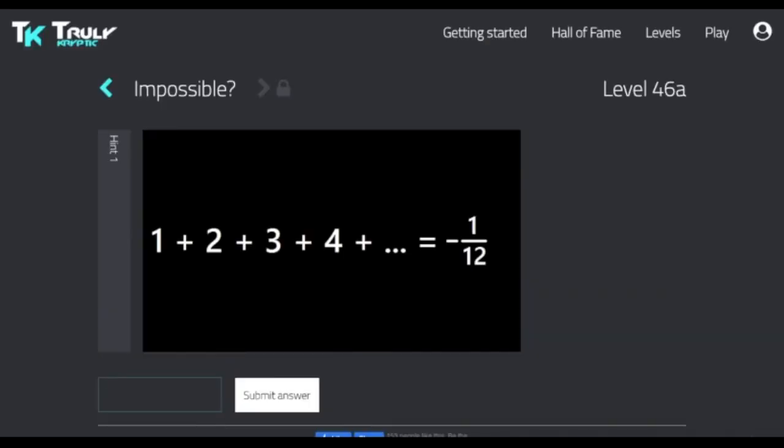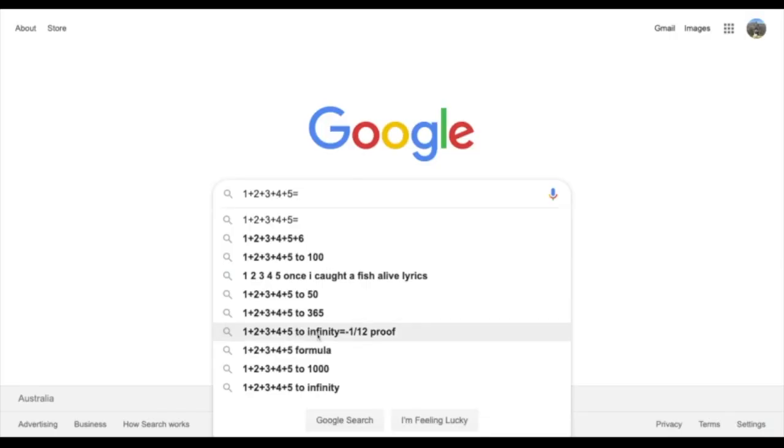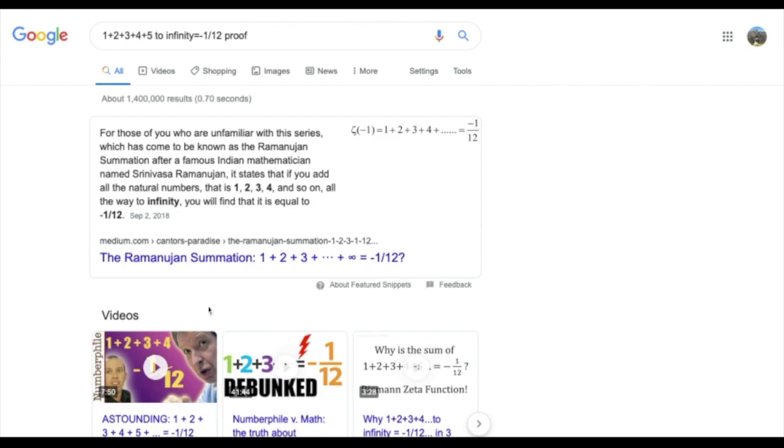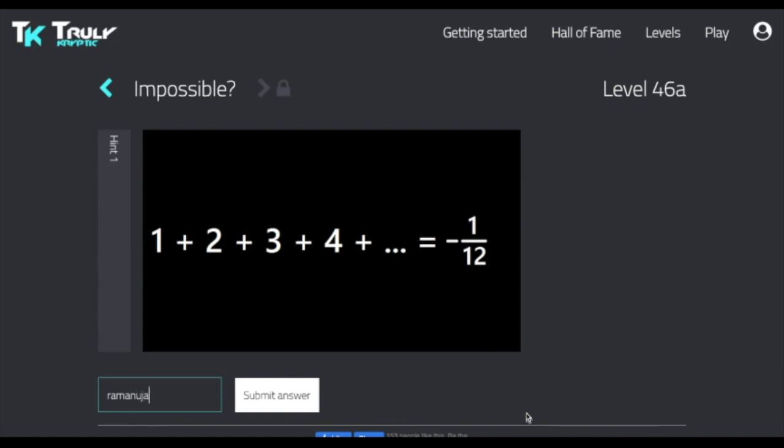As I said before, I love maths puzzles, so when I saw something like this, I was really excited. But my instincts told me that trying to solve the puzzle was not the right way to go, and the best thing to do was, first and foremost, Google. Doing this was absolutely the correct thing to do because straight away Google told me that this particular equation was called the Ramanujan summation.